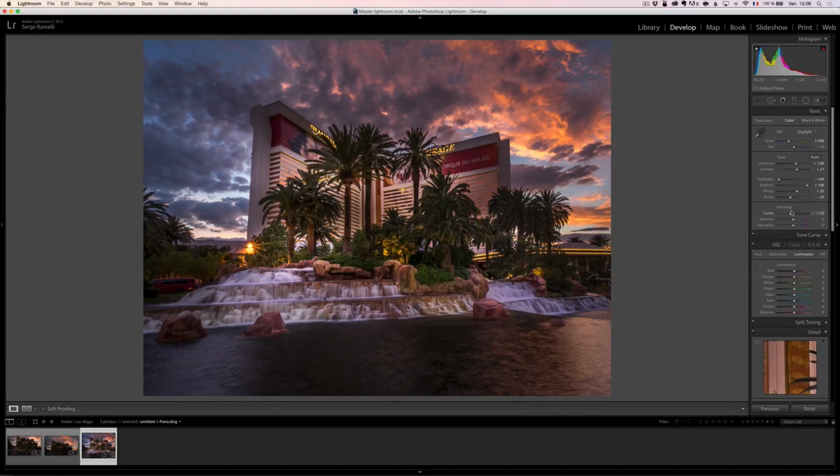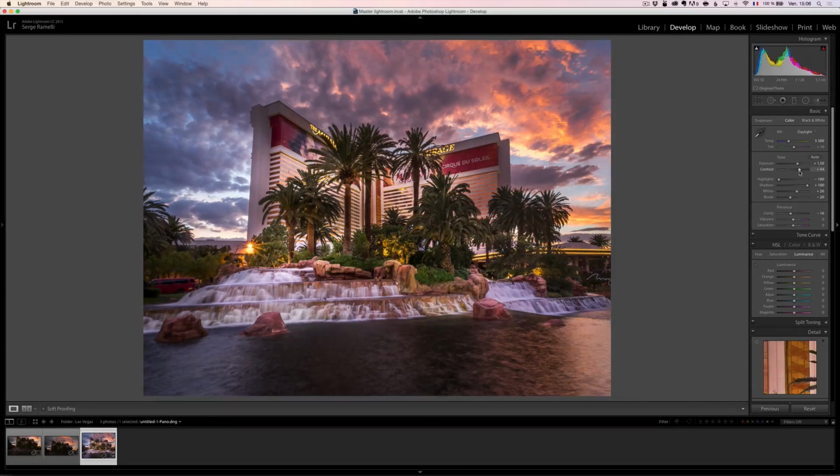Okay, now I'm going to go back to my general setting. I think I'm going to boost the exposure a little bit more and add a bit more contrast. Yeah, and I kind of like that. That's a really Las Vegas type of photo. Let me show you the before and the after. Okay, this one I'm going to give you the 3, so I'm just pressing 3 on my keyboard.